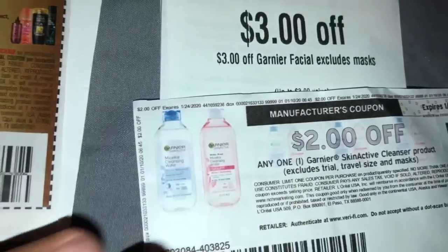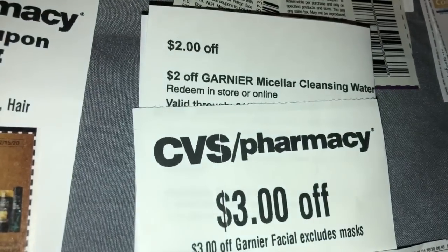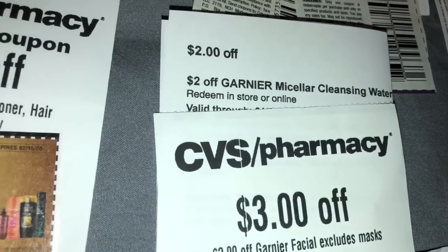So there goes that $2 off coupon from coupons.com, the $3 off Instant coupon, as well as the $2 off Garnier Micellar Cleaning Water CRT.